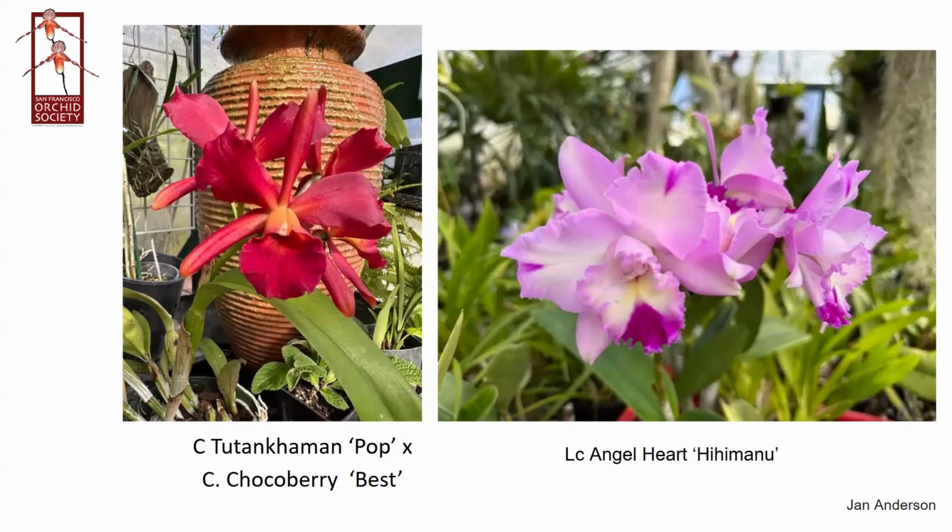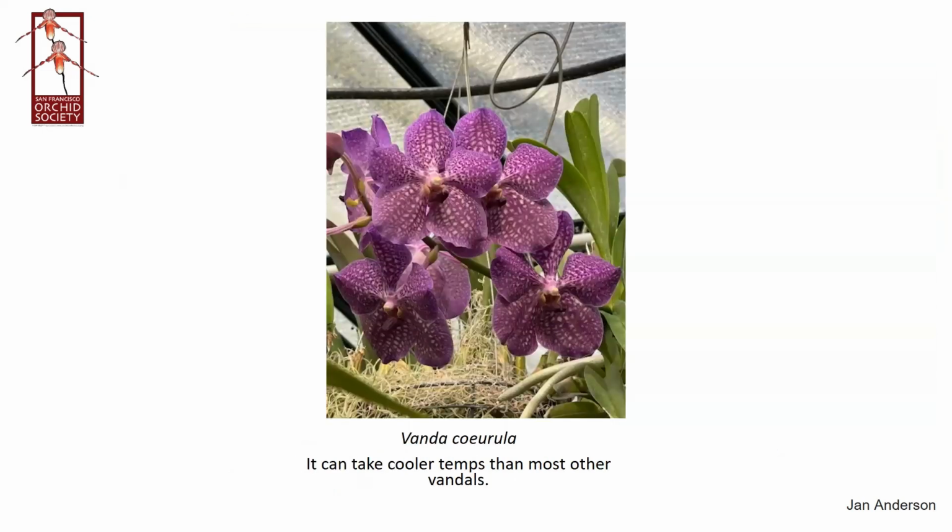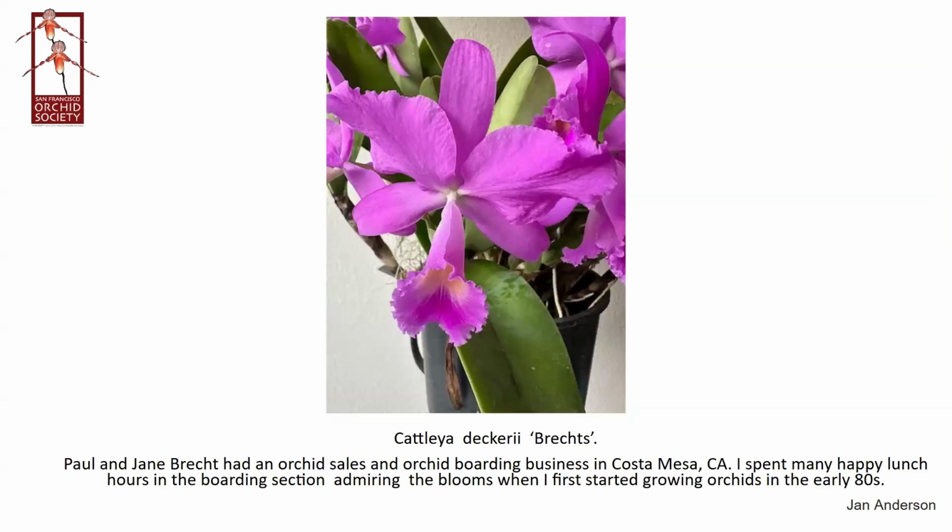And here's Cattleya Tutankhamen Pop by Cattleya Chocoberry Best. There's a nice magenta color, and the LC Angel Heart Hihi Manu, a lavender. And here's Cattleya Sir Jeremiah Coleman Blue Moon, which is named for the founder of Coleman's Mustard. And here's Jan's Vanda Cerulean. And Cattleya Decori Rex.